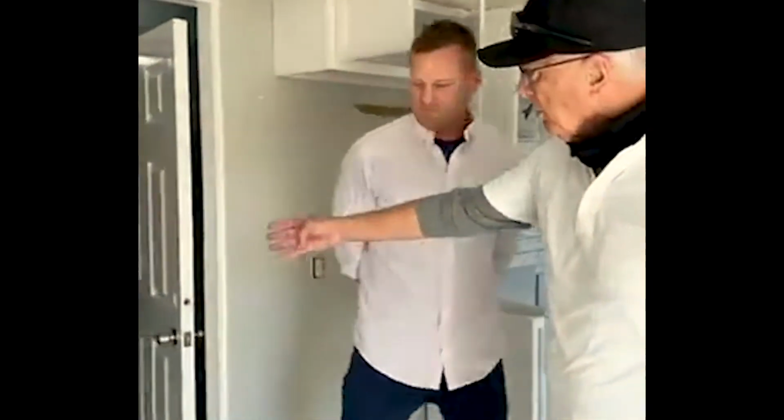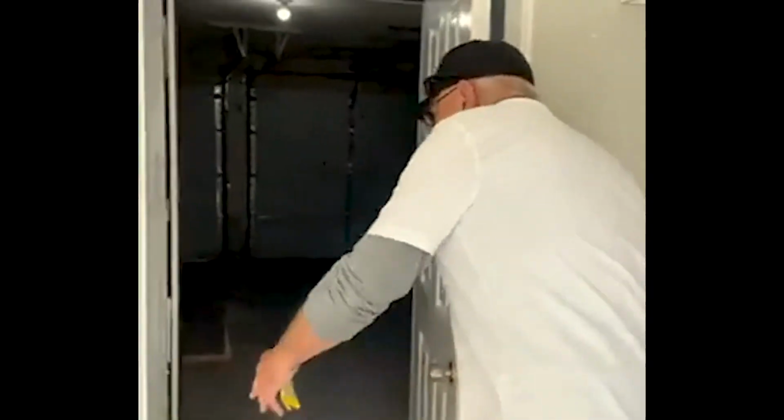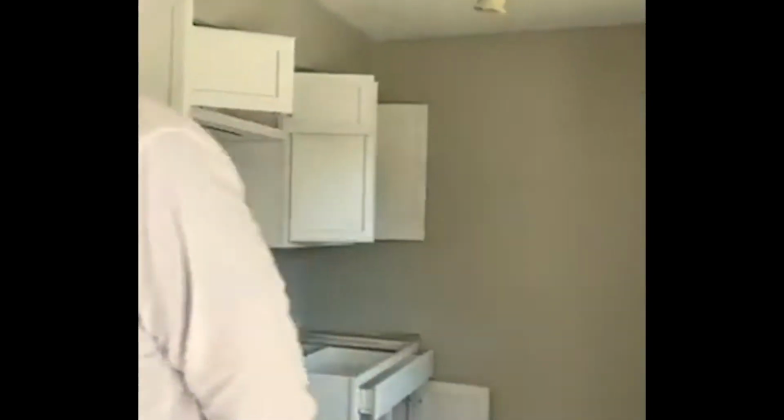Right behind Ryan here is the garage. The laundry room is right here before the garage. So this is the kitchen and eating area. Let's step out here in the back and take a look at the backyard.